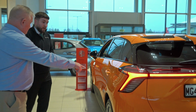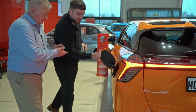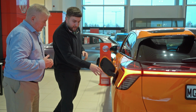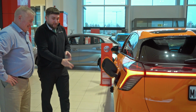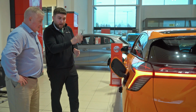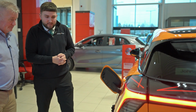So this is our charging point here. Just like a normal fuel cap, you push it open, and you have your AC connection up top and your DC connection down the bottom. So again, just like AC/DC. Yeah, exactly, like the band. Rock and roll. Just like any other Volkswagen Group car or Peugeot, it's a Type 2 connection, and the fast charging is done through CCS.